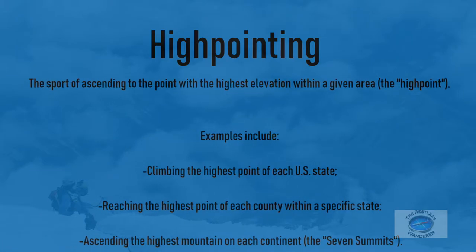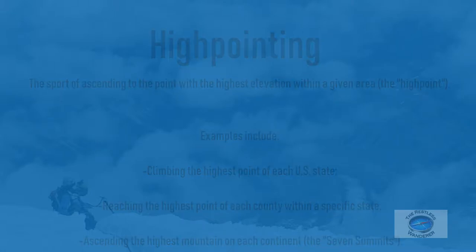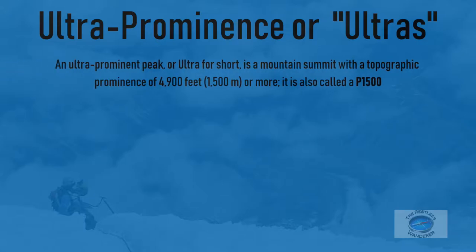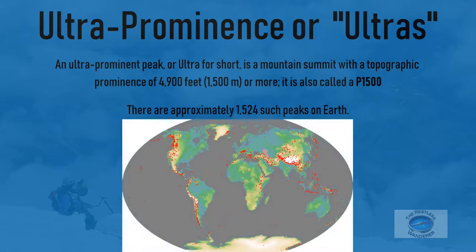Highpointing, the sport of ascending to the point with the highest elevation within a given area. Examples include climbing the highest point of each U.S. state, reaching the highest point of each county within a specific state, ascending the highest mountain on each continent. Ultra-prominence or ultras: an ultra-prominent peak, or ultra for short, is a mountain summit with a topographic prominence of 4,900 feet or more. There are approximately 1,524 such peaks on Earth.